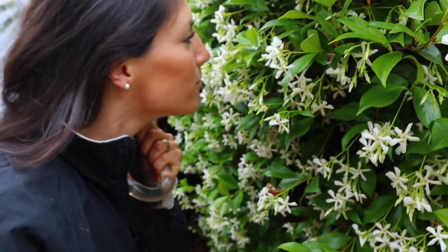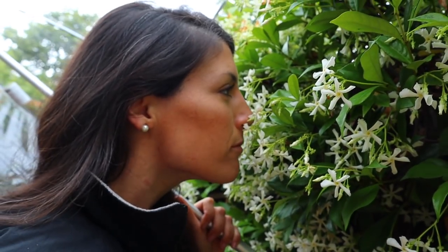What is in bloom and smelling absolutely wonderful is jasmine. And you guys, this is seriously one of my favorite smells on the whole planet. So I'm really excited for when it's warm again outside and that smell just wafts into the house. It's gonna be so lovely.